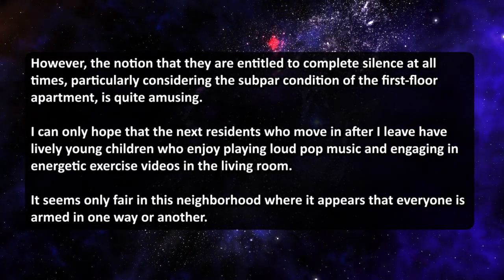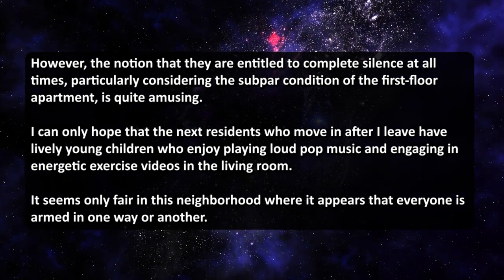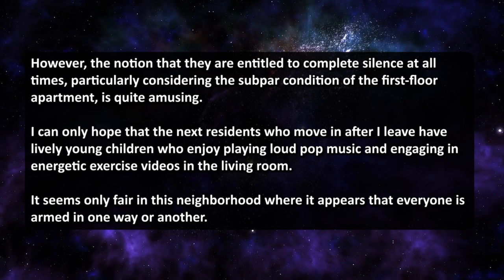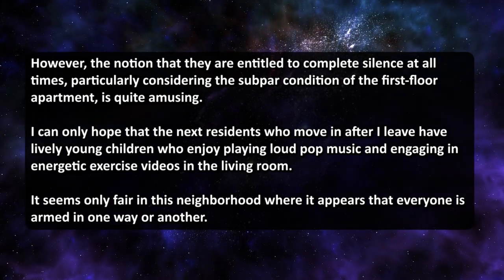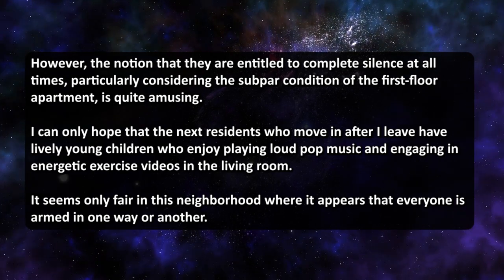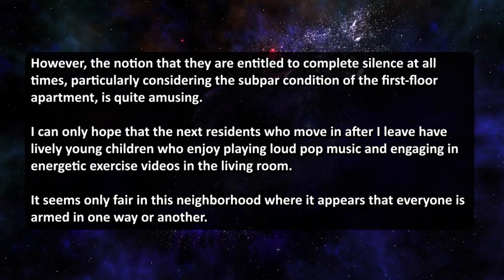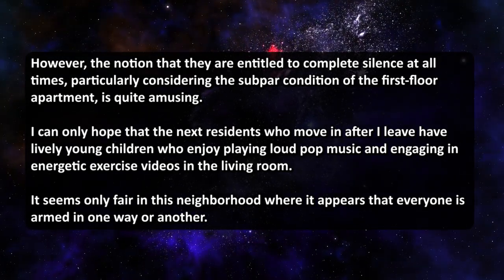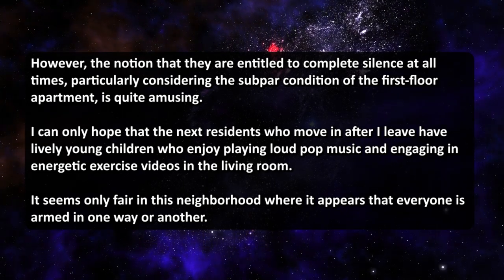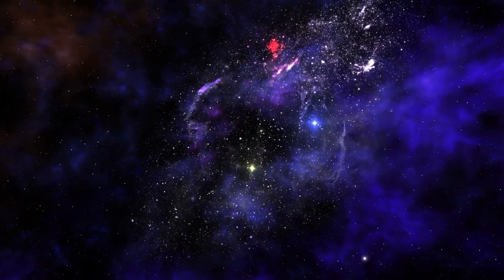However, the notion that they are entitled to complete silence at all times, particularly considering the subpar condition of the first-floor apartment, is quite amusing. I can only hope that the next residents who move in after I leave have lively young children who enjoy playing loud pop music and engaging in energetic exercise videos in the living room. It seems only fair in this neighborhood, where it appears that everyone is armed in one way or another.